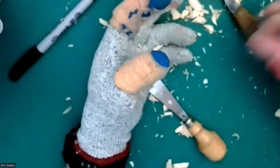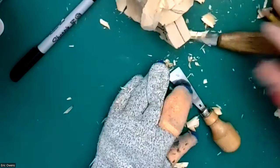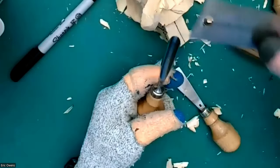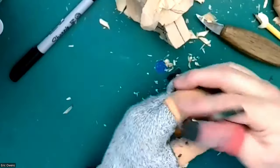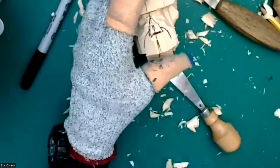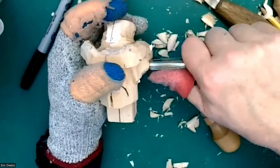What I'm going to do now, 220, I am going to find my big gouge. This is a number 11 and about 3/8 of an inch, maybe. Yep. And what I want to do is I want to give the ear this rounded feature right here. See how that's rounded in there? I want to give that ear. So I'm going to go from the outside and generally from the top.